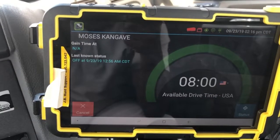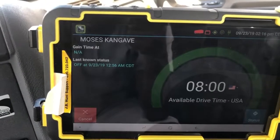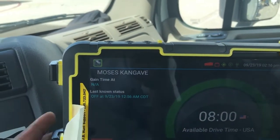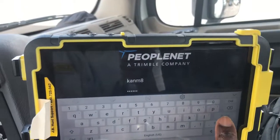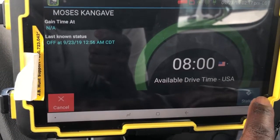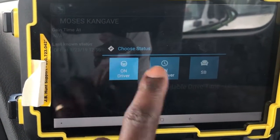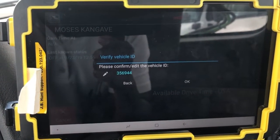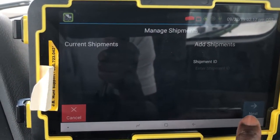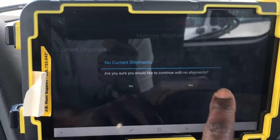So this is the new screen right now. It shows me the available hours I have to drive. Come on. I have no idea now what to do. Okay, let me go to status. I'm going to go on duty. Please confirm, yeah, this is the truck. Add shipment. Maybe no current shipment. Are you sure you'd like to continue with no shipment? Yes.